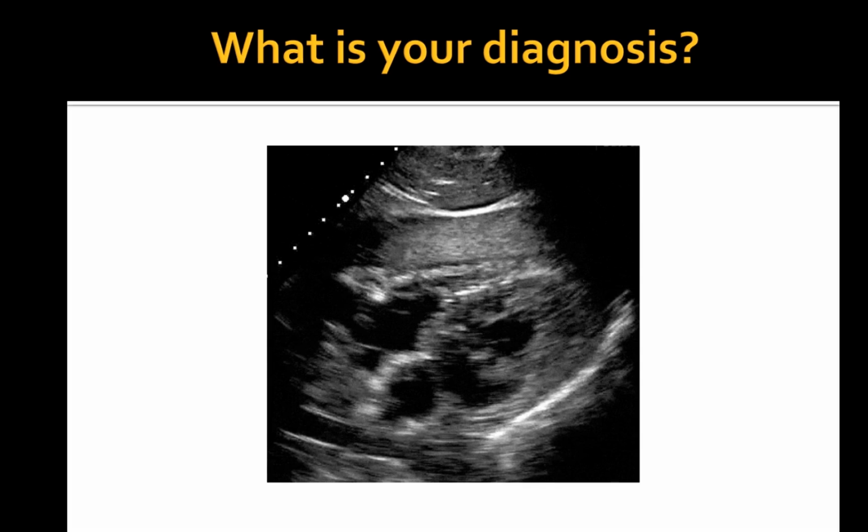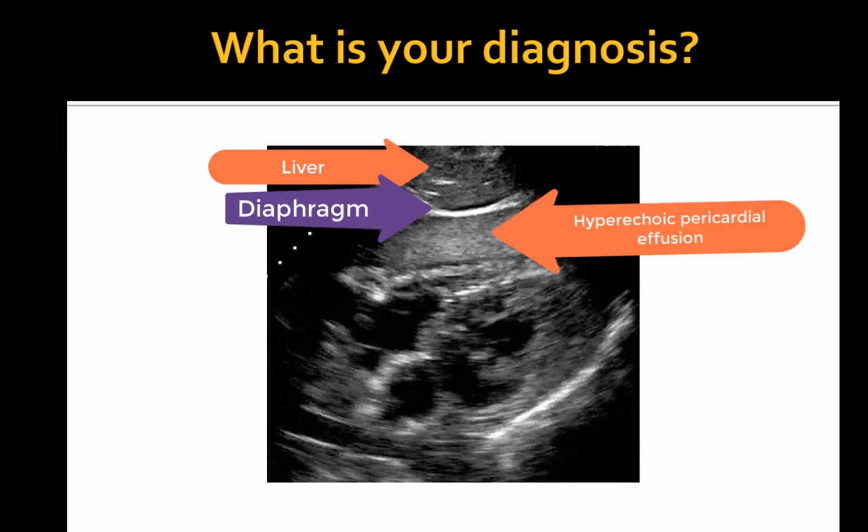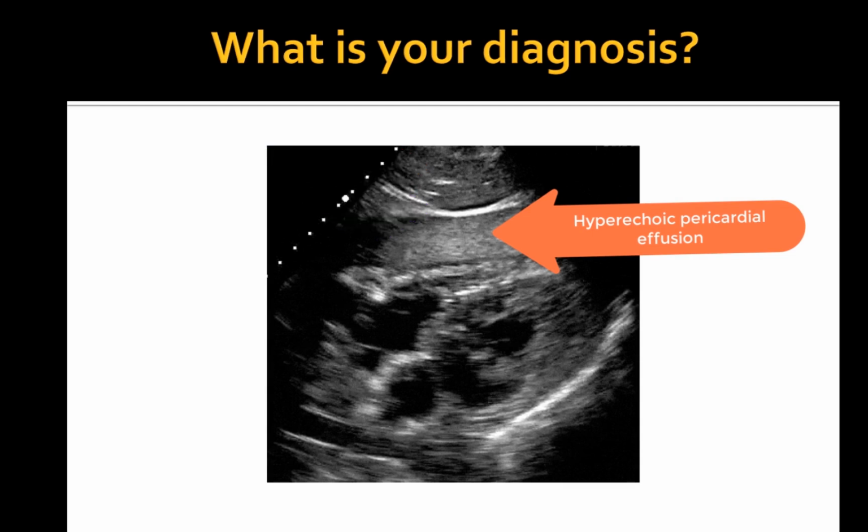Any ideas what's going on here? This is a subxiphoid view. The top of the screen represents a portion of the liver that is separated by a thick hyperechoic bright line, which is the summation of the diaphragm and pericardial sac. Next, there is a thick layer of hyperechoic pericardial effusion. This patient has a hemopericardium, and its pericardial space is occupied by clotted blood.